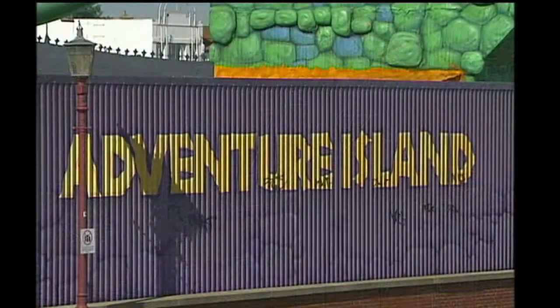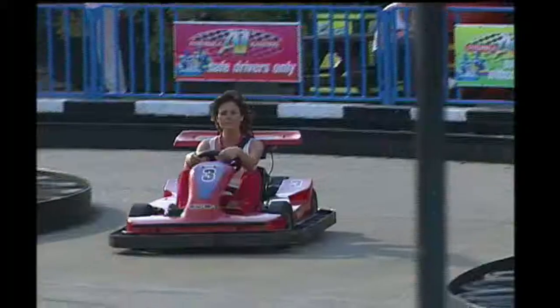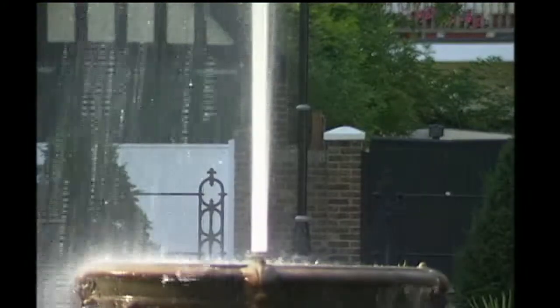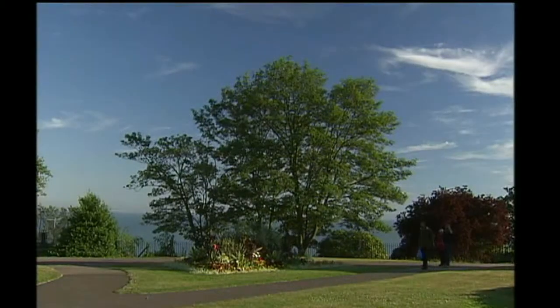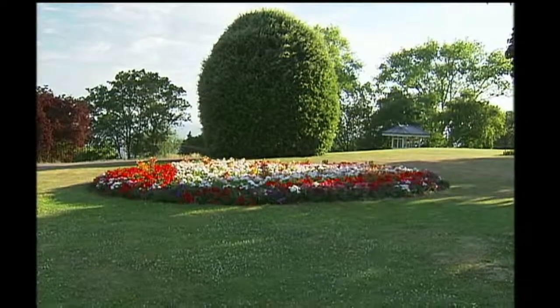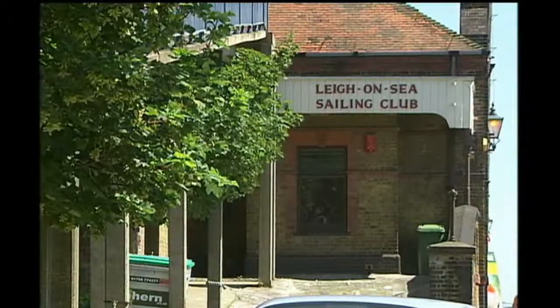For those of you with shorter legs, yet probably far more energy, I'd head for Adventure Island. From tiny tots to adults, it's open until 11 p.m. through the summer holidays. What you might not realise is that Southend is also home to some of the best parks and gardens in the southeast, most of which have green flag awards and more recently exhibited at the Hampton Court Flower Show. If you do fancy a stroll along the coastline, I suggest heading for Leigh-on-Sea.